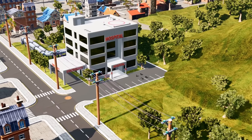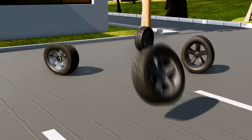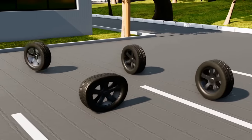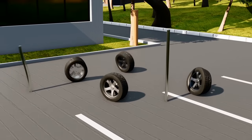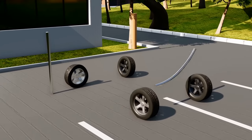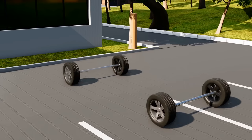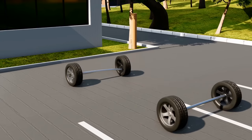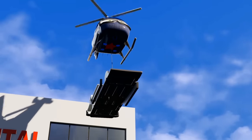Hi everyone, today we're visiting the hospital in appMink Town. We're going to build the hospital's best friend. Do you know what kind of car that is? First we start with the wheels. Now we need some axles. That looks better. The axles go from wheel to wheel.